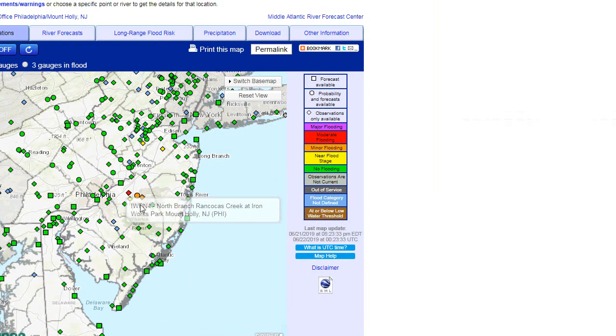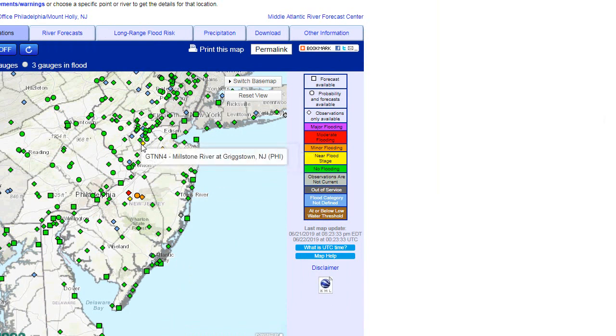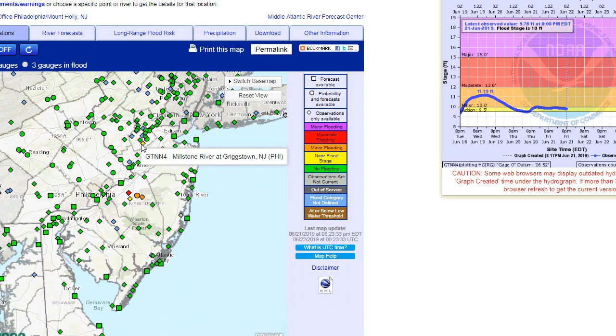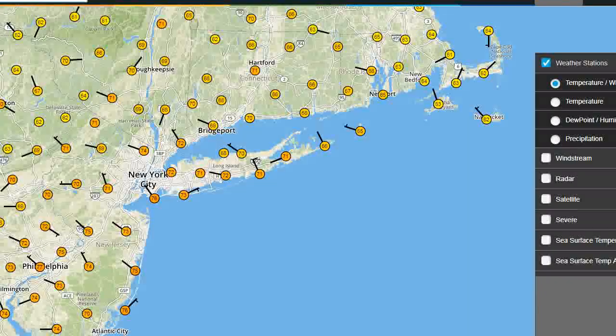So there's still some flooding here. You have some brooks that are near flood stage too. So we'll have to keep an eye on these. Again, you have all that rain in the ground, so it's going to take a while before that calms down a little bit. So let's look at Underground here.